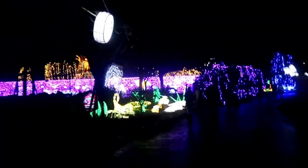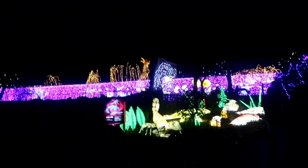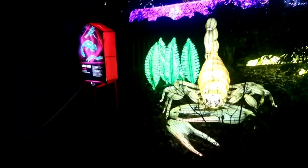I've seen the huge volcano. Oh, yeah, yeah, we'll continue around the trail and show you more of the amazing Chinese lanterns.